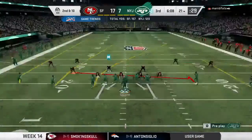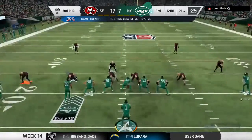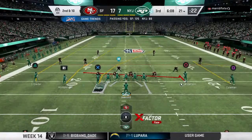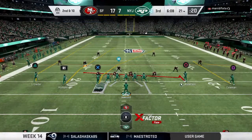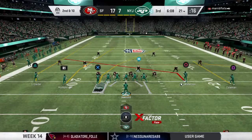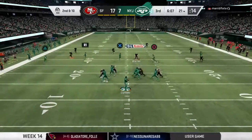From the 21, it's 2nd and 10. Mike, lady. It's a party now. Whoa. Man, 80. 54 is Mike. 54 is Mike. Check, check. Watch it. Darnold down to throw.